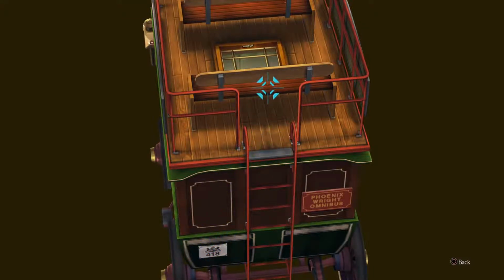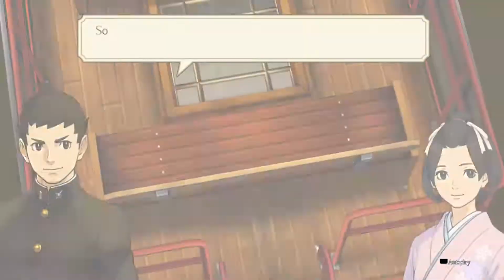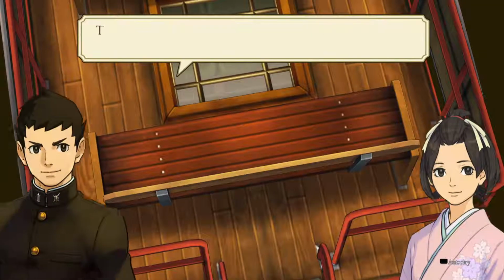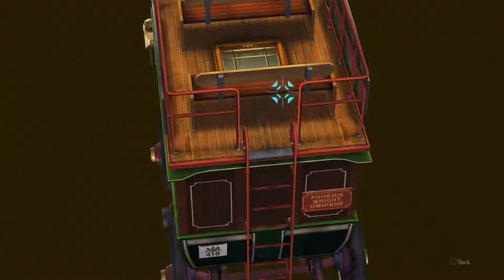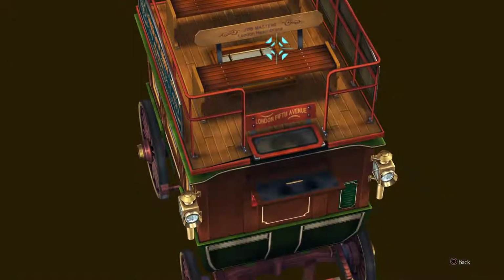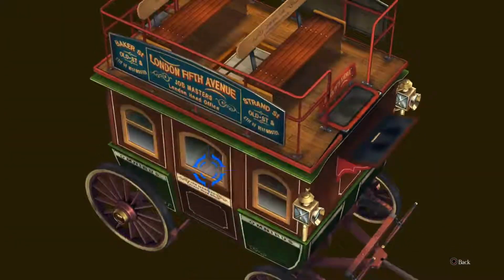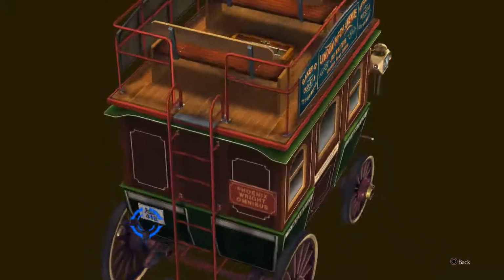Phoenix Wright Omnibus? What? Can you click on it? No, I can't, but... So this is the roof deck. Oh, okay. I thought maybe the other chair would get us something different. Well, you can only see from this back chair, and they couldn't all of them possibly be riding on it, could they? I don't think so. Why is it the Phoenix Wright Omnibus? Yeah. I don't know.